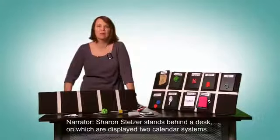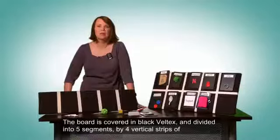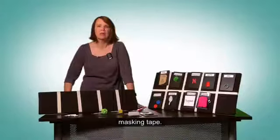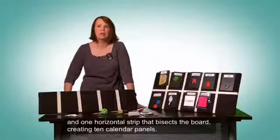Sharon Stelzer stands behind a desk on which are displayed two calendar systems. On her right is a rectangular board approximately 3 feet long and 8 inches high. The board is covered in black Veltex and divided into 5 segments by 4 vertical strips of masking tape. To her left is a board that is twice as high, also divided by 4 vertical strips of masking tape and 1 horizontal strip that bisects the board, creating 10 calendar panels.